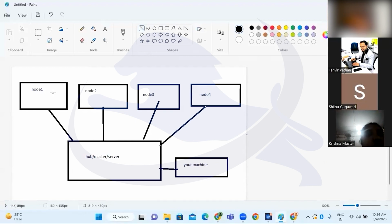And on the nodes, there is some browser. For example, Google Chrome on the first. Second is the Mac, so let's say it has Safari. Third is the Linux machine, which has Firefox. And the last machine has something else, like Chrome again. So at the same time, you can run your test cases on the different nodes.